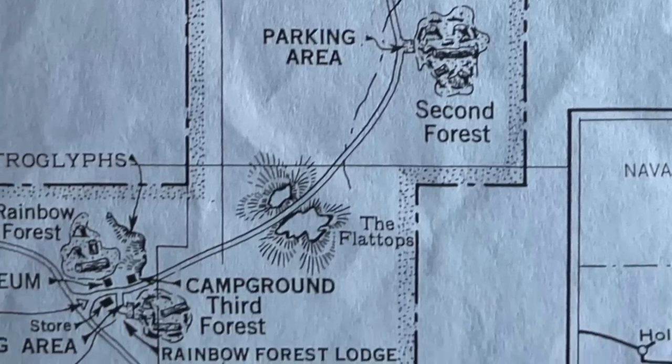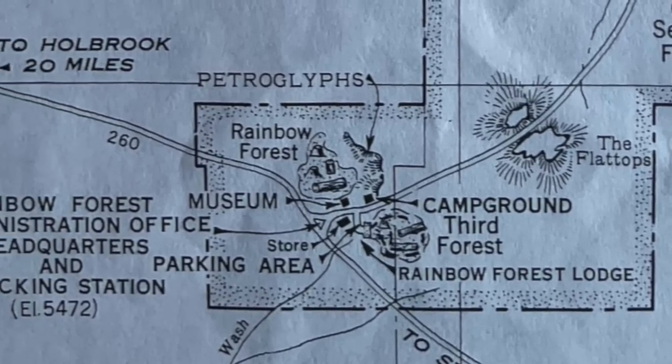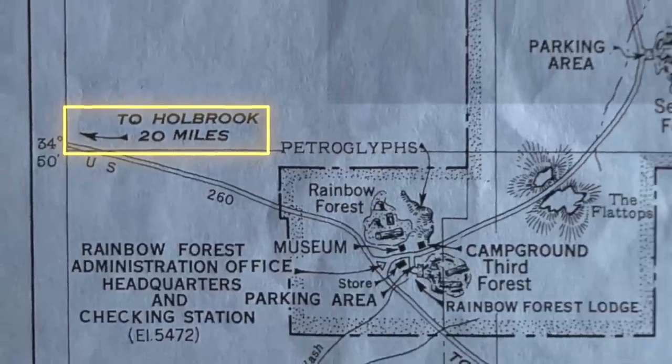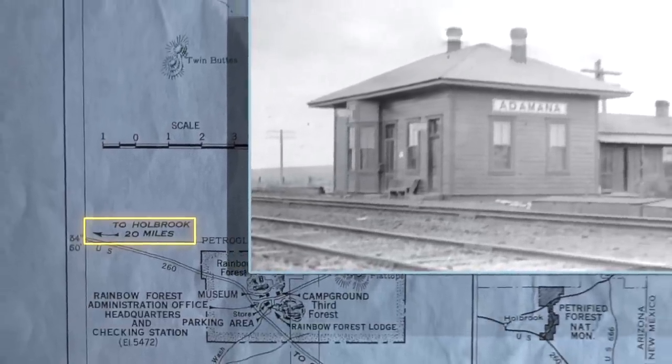In the 1800s, the Petrified Forest was quite difficult to reach. It was an 18-mile carriage ride from Holbrook, the nearest town, and was impossible to see in a day. Just before the site was declared a national monument, a train station was created near the park in 1896, named Adamana, allowing tourists to visit easily.